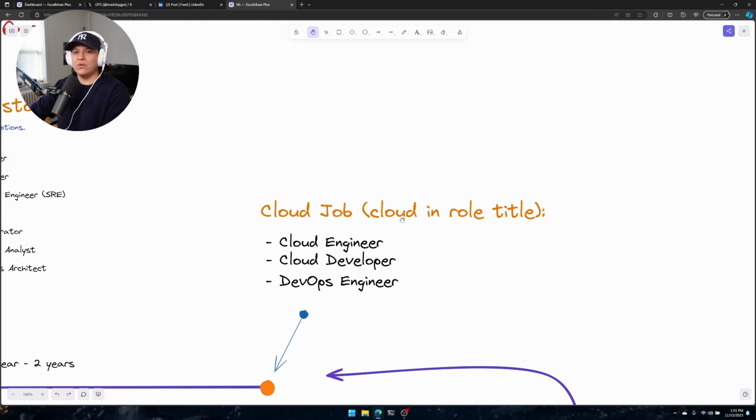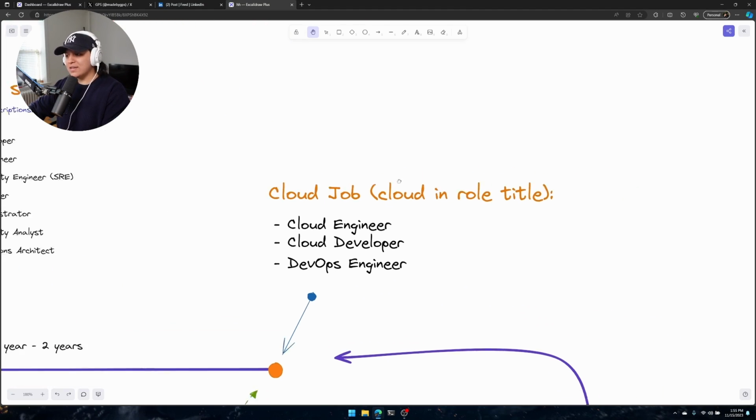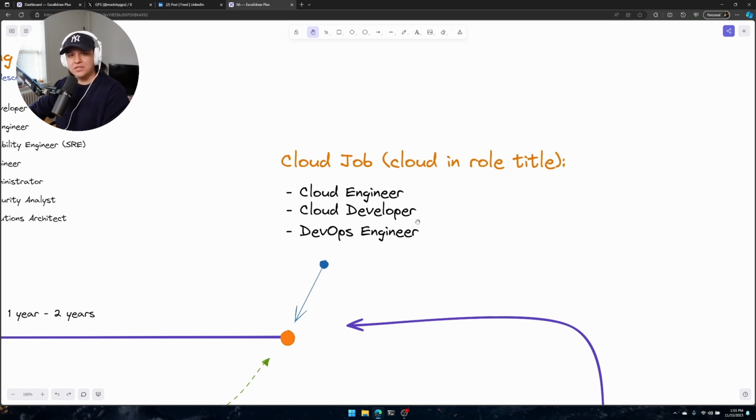So cloud job, yeah, you want to work in cloud. Okay, fine. But what does that mean? Cloud engineer, cloud developer, DevOps engineer. Go figure out what that looks like for you and list out those roles. It could be one, it could be a few. And do yourself a favor.